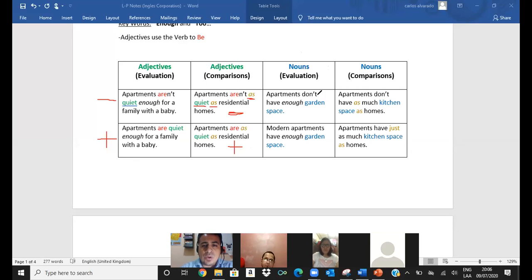Apartments don't have enough, and then I use a noun. Garden space is a noun. Okay? So right here, apartments don't have enough garden space. No estoy promoviendo los apartamentos, right? Estoy en contra.